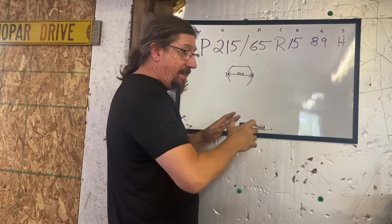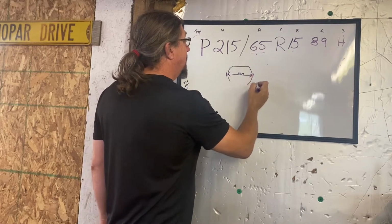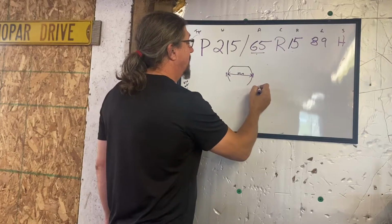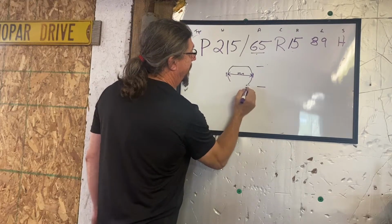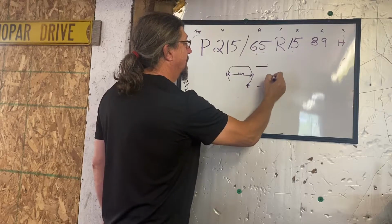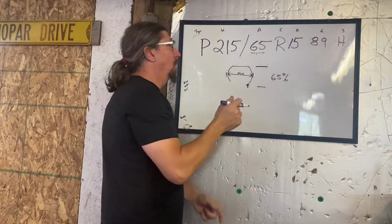65 is the, what's the word, the aspect ratio of the tire. So it's a percentage. 65% means, and I'll take you through the math on how to calculate this, but I'm just giving you the concept. In a 215/65, the sidewall runs from the top of the bead on the tire itself, where the bead joins into the sidewall, not where the bead joins into the rim down here, to the top of the tread. In this case it is a 65% aspect ratio, sidewall to the overall width of the tire. And I'll get into that a little bit more, as I said.